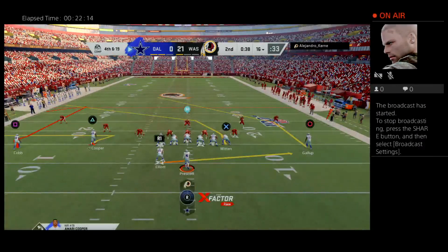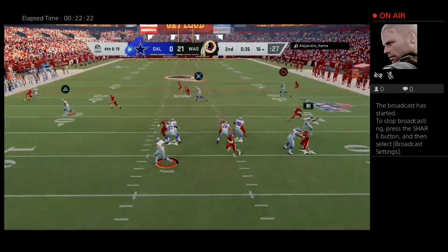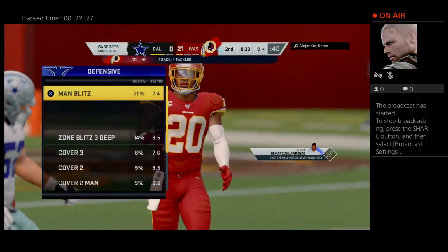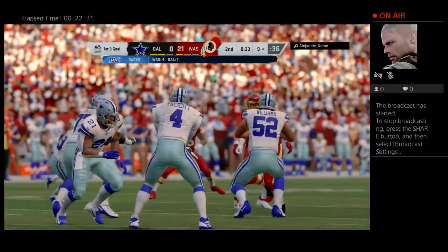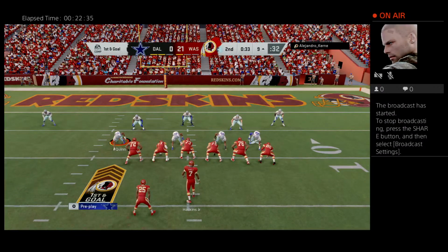And how about this? 4th and long, and they're going to go for it. They're indeed going for it. It's Prescott. Now the pressure comes, and he goes down, just inside the 10, back at the 9. The safety blitz works perfectly that time for Landon Collins. A chance to really cap off a big first half here as they come up on 1st and goal.